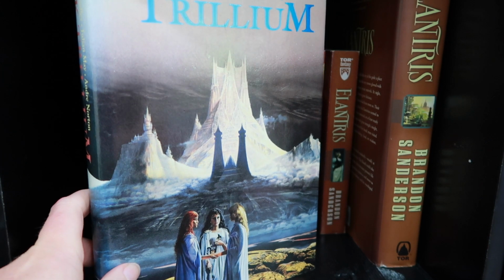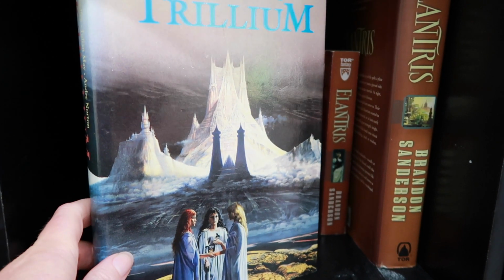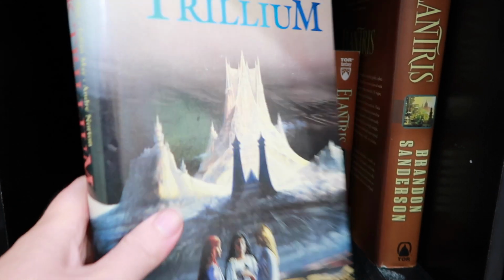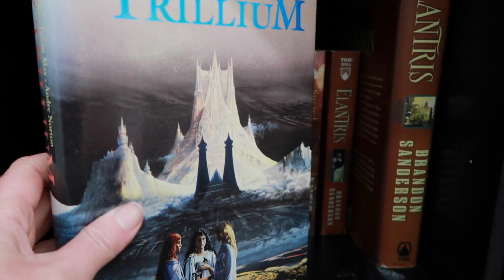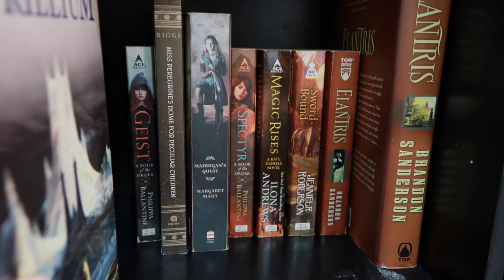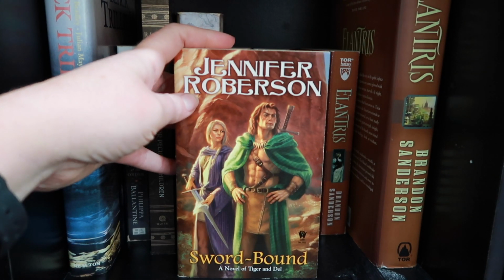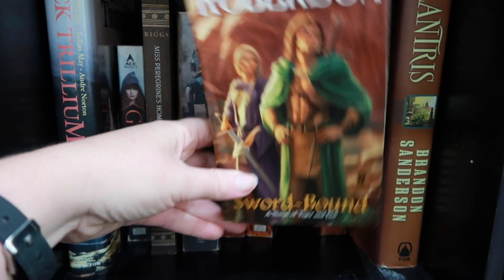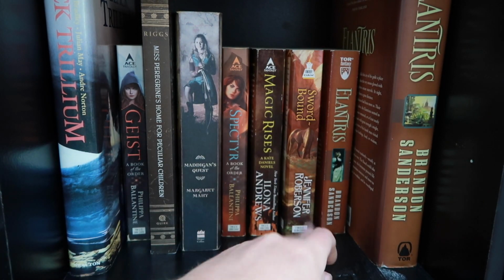Well, no, I have read this in high school, which was a long time ago for me, and I want to reread it at some point. So it's by Marion Zimmer Bradley, Julian May, and Andre Norton, who are quite classic fantasy authors of their time. And I do have here Swordbound, which was the 7th book in the Tiger and Del series, which I really like, and there's some more books coming up from that series.